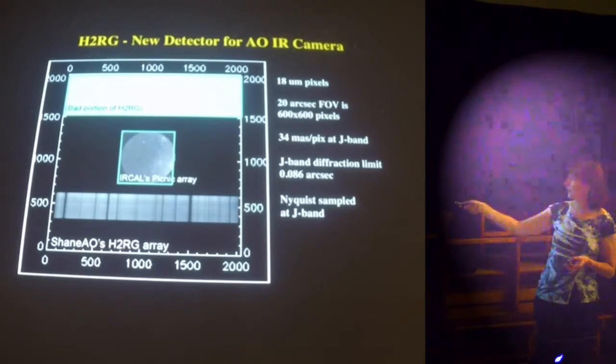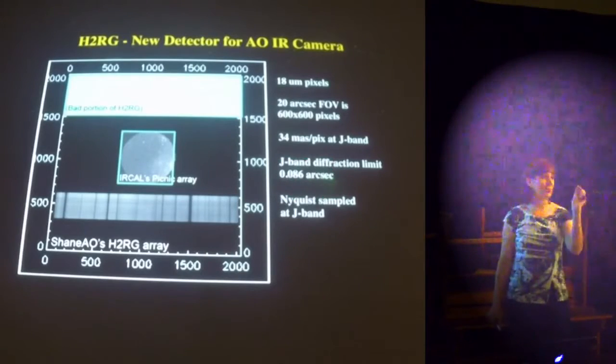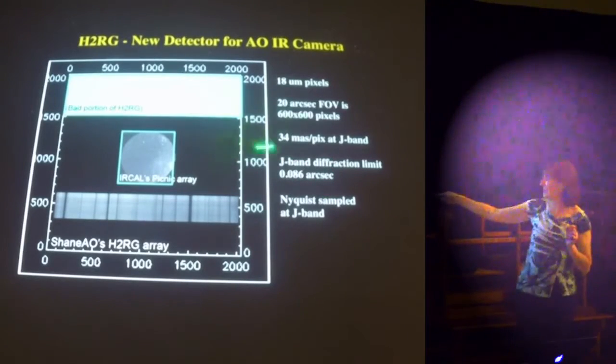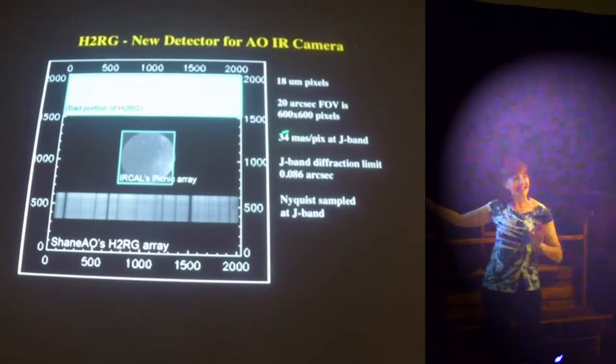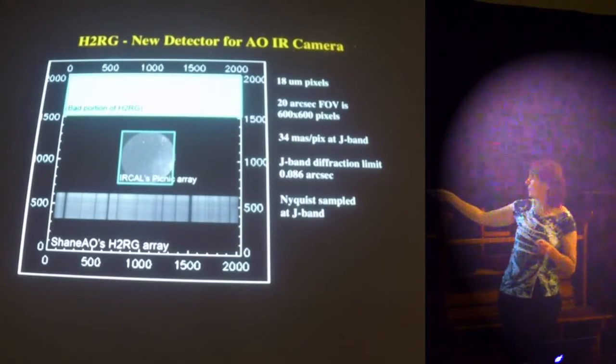But these are smaller pixels. We now have 600 pixels covering something that used to be only 256 pixels across. So we get higher resolution, particularly at J-band. Our diffraction limit is less than 0.1 arc seconds, so we have 33 milliarcseconds per pixel.